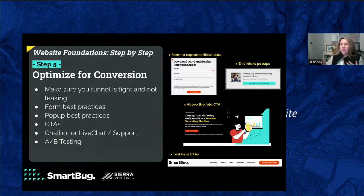So that can shift, right? But the basics are getting contact information. And sometimes you do need key information like company size or things like that to really determine how good a lead actually is. So feel free to add whatever for you is your key information, but we find that sometimes just keeping it simple is best in those form best practices.